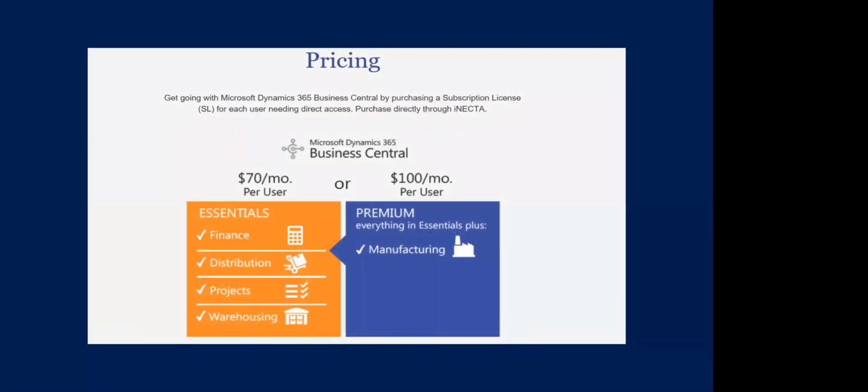The pricing. So Microsoft Business Central comes in two different tiers. We have Essential and we have Premium. Essentials is $70 a month and Premium is $100 a month. For manufacturing, you will need the Premium license. And for anybody who is on NAV or GP or SL right now on-prem and wants to move to Business Central in the cloud, Microsoft is offering a 40% discount on the licenses. And not only that, but they will double the users for you. So if you say have 5 users that you have in NAV, Great Plains or SL, they will give you 10 users plus that 40% discount. So it's a great offer going through 2021.